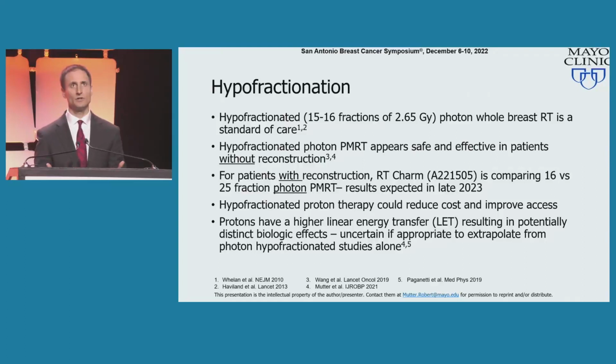Meanwhile, in the photon literature, there's been a move towards hypofractionation. Hypofractionated photon whole breast radiation is now the standard of care based on randomized controlled trials demonstrating non-inferiority in terms of disease relapse, but also similar or reduced rates of complications. Hypofractionated photon PMRT also appears safe and effective in patients without reconstruction. And for patients with reconstruction, clinical trials are ongoing and the results are awaited.